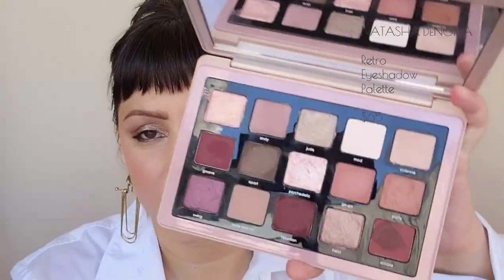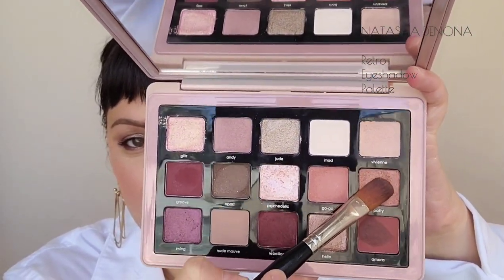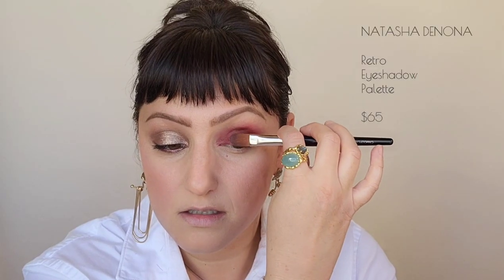As you can see, I'm just using one brush this whole time. I'm just going to stick that in the center here. All right, I'm going to grab a touch of Helio and a touch of Patty right to the center here. Create a little bit of light.